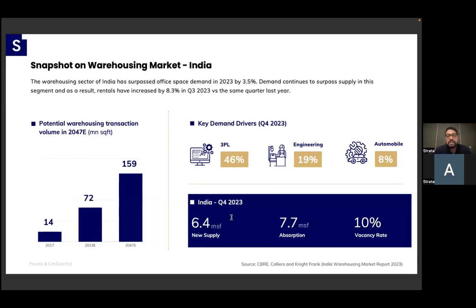Vacancy across A, B, C is 10%. However, grade A vacancy is single digit because grade A warehouses are always in demand. They're taken up very, very fast. Important to know who are the people who operate out of these warehouses. The largest operators of these warehouses are third-party logistics companies. These are the ones who supply consumer goods, fashion, retail, engineering, automobile, etc. Then there is heavy engineering, captive engineering facilities of engineering companies, and automobile having their own captive units.